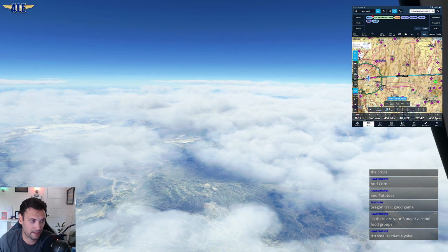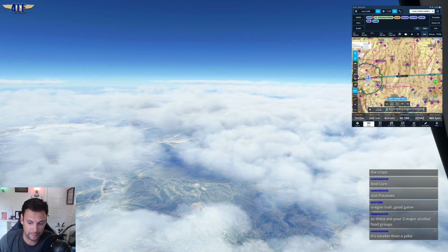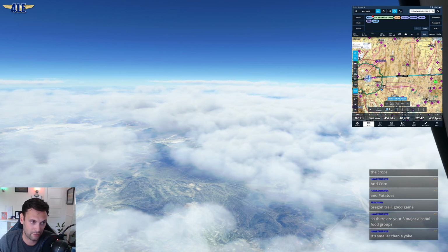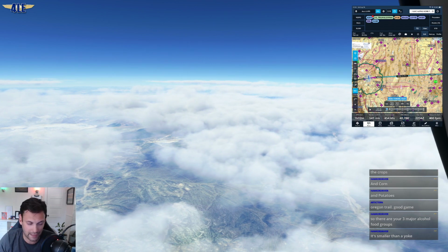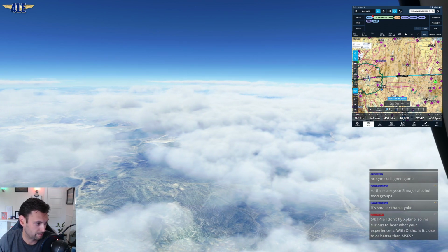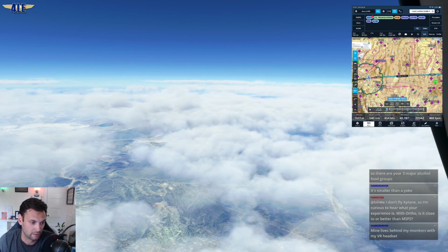Yeah, but it's not that it's smaller. It's like, where do I put it when I'm not using it? I just think setting it up and tearing it down sounds annoying to me. It's probably not that bad, but the pedals too, I don't know, just seems like a lot.